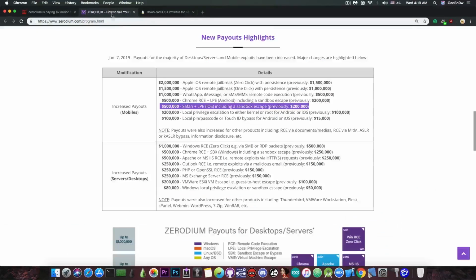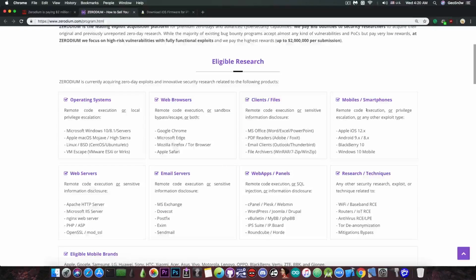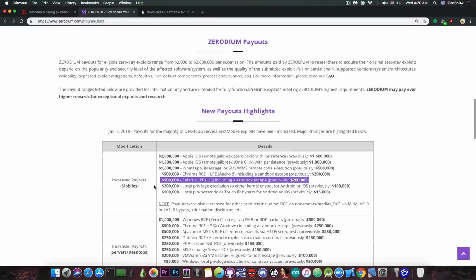So if you go ahead and here on Zerodium, they have this page in here. They are pretty much acquiring vulnerabilities from various security researchers, and they pay the vulnerability researchers accordingly for their findings. Now they have a mobile section in here, but they get vulnerabilities for operating systems too, for web browsers, and for whatever software they decide, like Microsoft Office and whatever. Now if you go ahead and here on the mobile smartphone section, they have Apple iOS 12 listed. So if you go ahead right below that, you can see that they're pretty much giving $500,000 for a Safari and a Sandbox escape exploit on iOS.